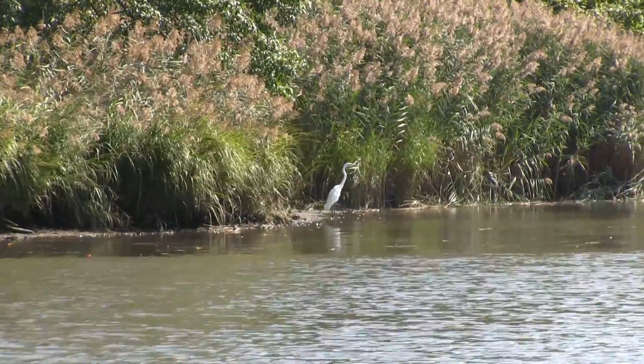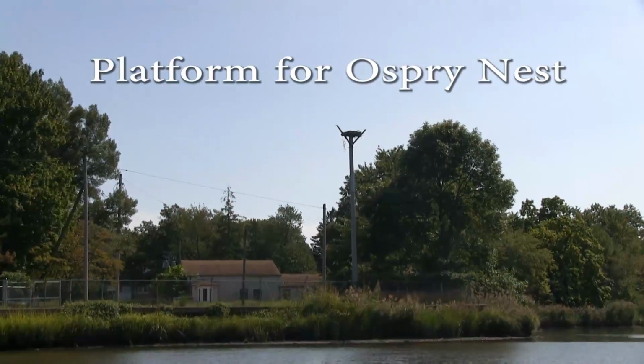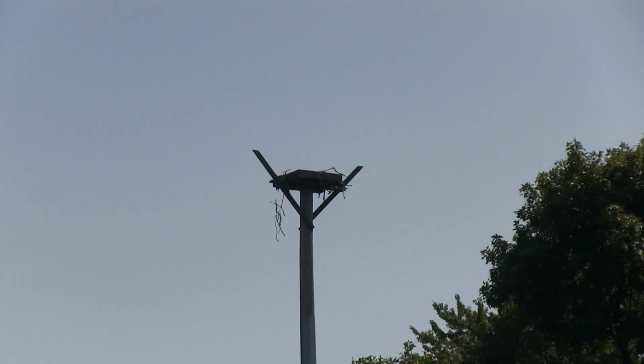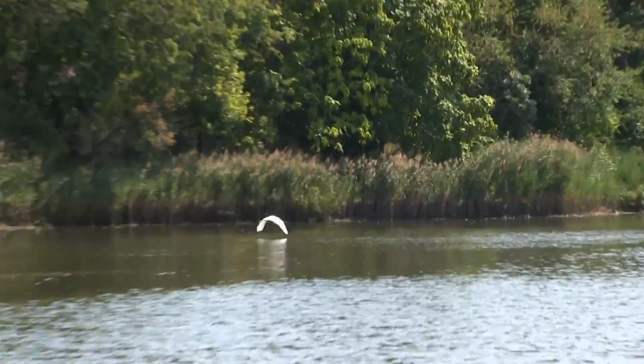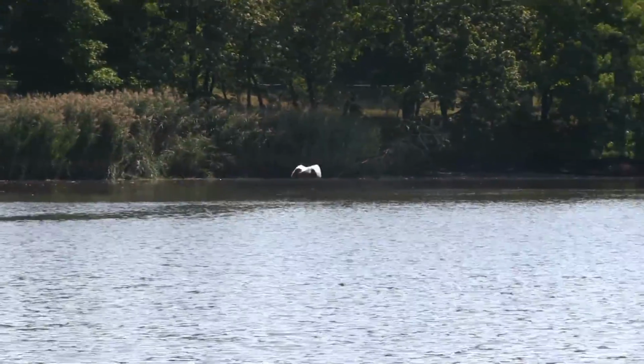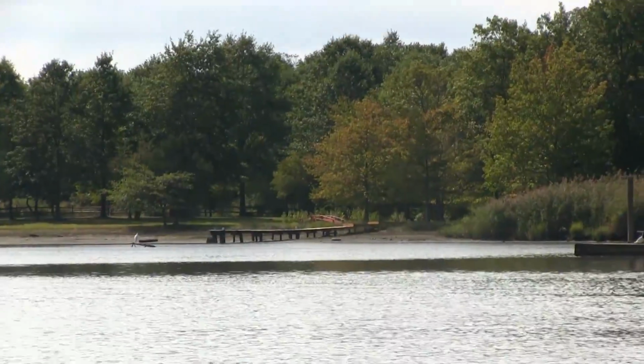This guy's a little nervous because he probably doesn't see many boats up here. I see the platform and the nest, but no osprey. Once in a while, they take off to hide if they hear somebody coming. No, that's not an osprey. I'm also noticing that the water is very brown and muddy. It's not a good sign for things to come.